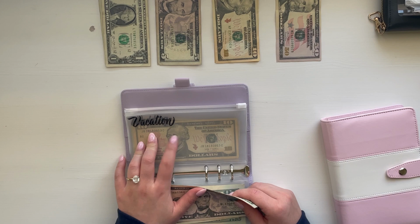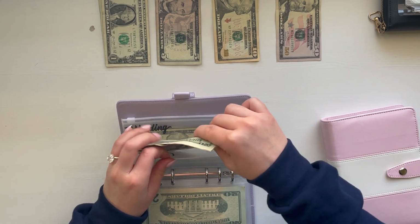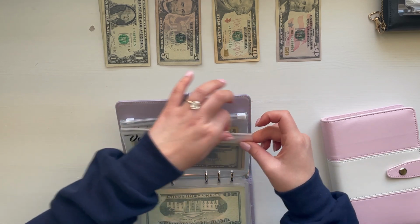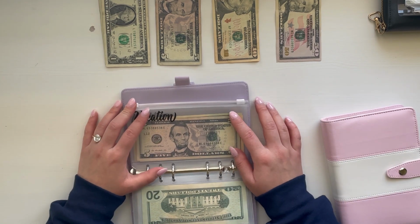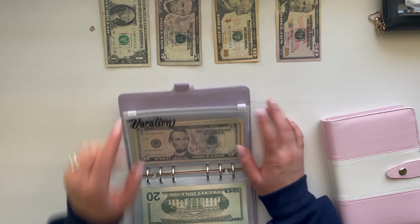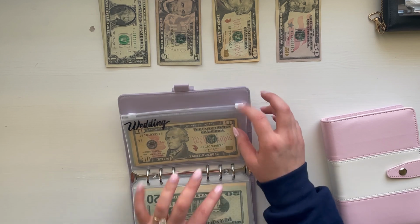And someone on my last video actually gave me the suggestion to have a special occasions envelope, and I thought that was a brilliant idea. So if you have an Etsy shop, please leave it linked down below. I would love to go and support it and get some new envelopes.